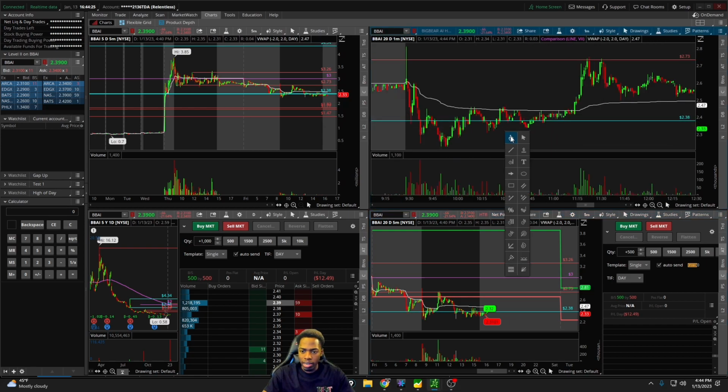BBAI. Let's start off with this one. BBAI wasn't bad. We had this bit of a wedge. The only problem was a little lighter volume. So this huge wedge right here did break out. This was beautiful. This was lovely.